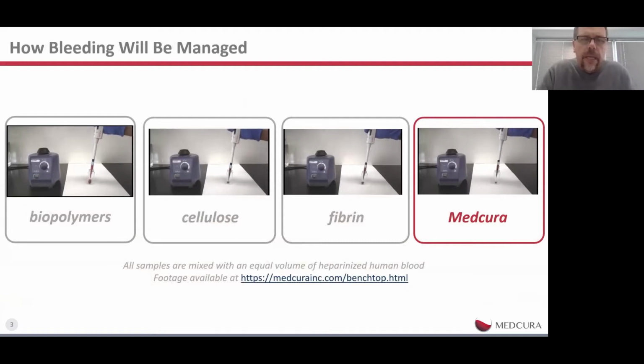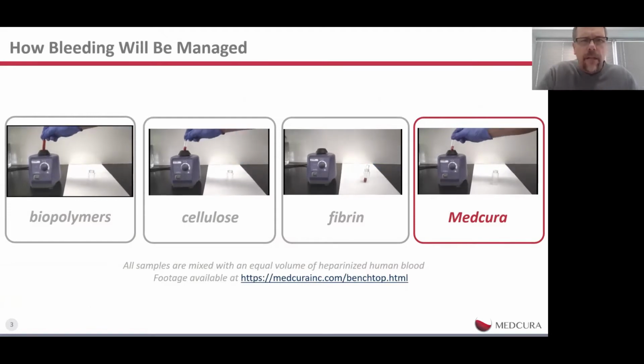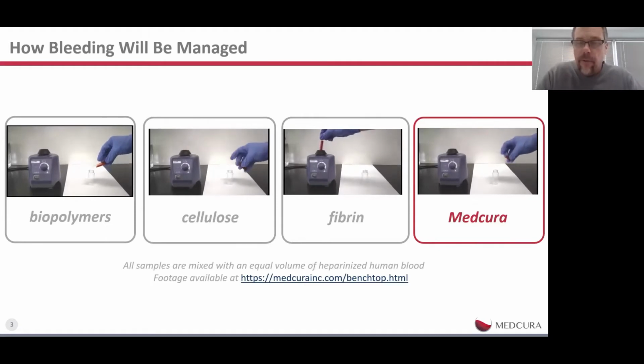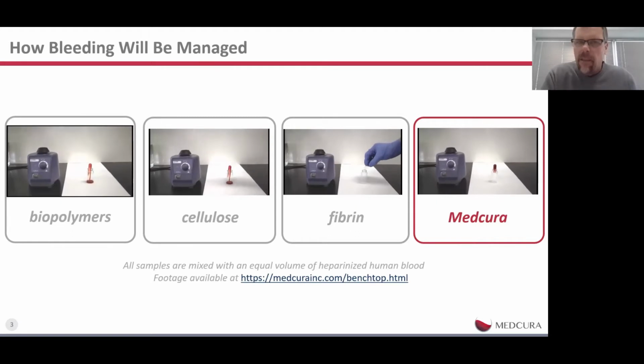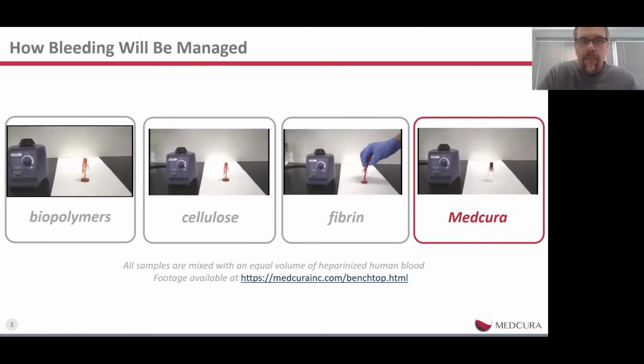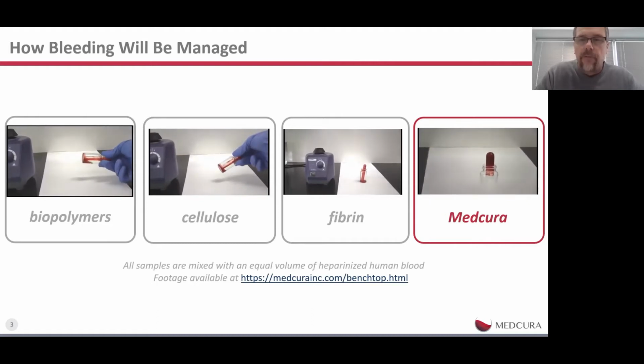So what you see here is a benchtop demonstration where we're mixing commonly used materials with highly anticoagulated human blood. We've heparinized the blood to make it very hard to clot. And as you can see here on the left, as we mix these biopolymers and cellulose and even fibrin, which is what your body uses to stop bleeding, those materials start to get thicker and the environment starts to become more capable of supporting an integral clot.